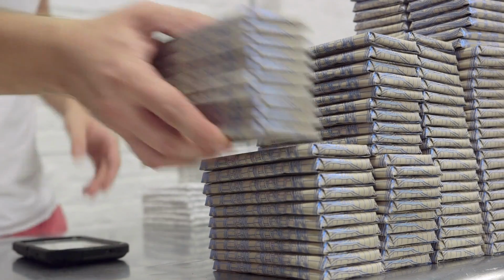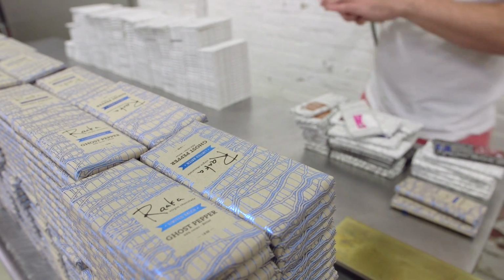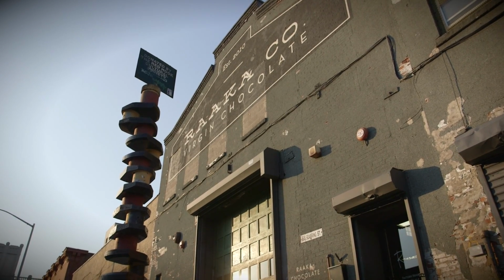You can do business in a way that's beneficial to you, to your employees, your community, your suppliers, and it's beneficial to the planet.